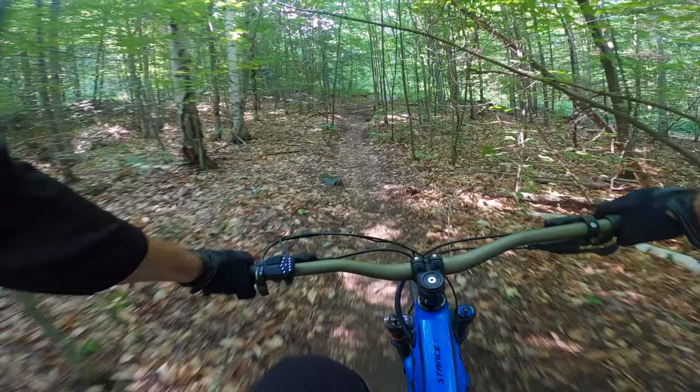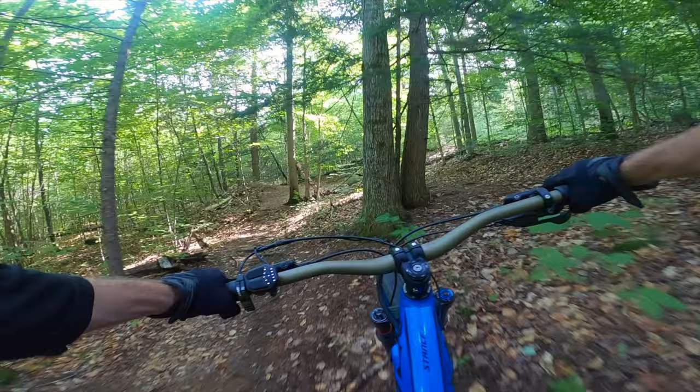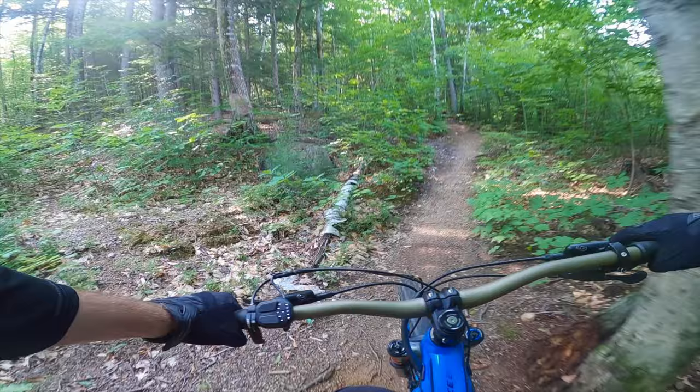We're out here in North Conway again, riding the Hurricane Mountain Trail system. But this time, we're on an e-bike. I got a Giant Stance E Plus. It's essentially a trail bike. Comes with 130, 120 millimeter, but I threw a 140 mil Pike on the front, slackened it out a little bit, gave it 10 mil extra travel.